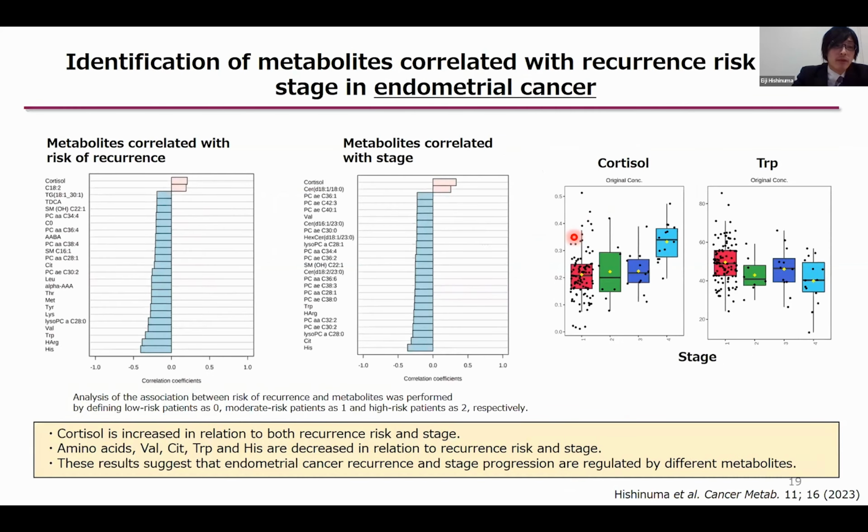Next, we performed a correlation analysis with risk of recurrence and stage. The results showed that cortisol was elevated in relation to both recurrence risk and stage. This may reflect inflammation associated with cancer.